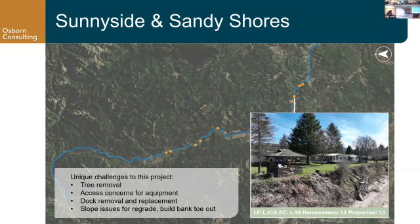And so the third one, Sunnyside Sandy Shores. This one has 11 homeowners and a lot of different properties, about 1,500 linear feet of bank stabilization and 1.5 acres of restoration. Again, this one had a lot of trees along the edge that might need to be removed. And due to the access on one of the homeowner sites, there are trees with critical root zones in the access path. So we will have to either have an arborist come inspect them or remove them prior to construction. We don't want to kill the roots and have a tree fall on someone down the road. So access concerns were another issue with this one. And then again, we have rock removal, stair removal and replacement. This one was also really steep, and so we're planning to build this one out for the homeowners here.